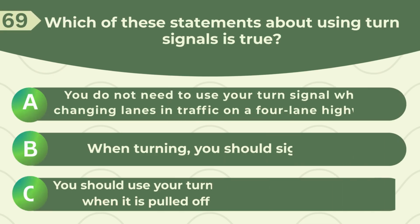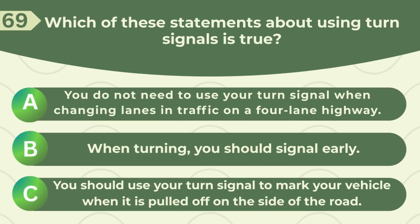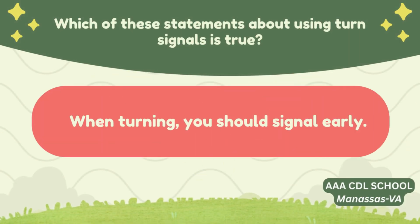Which of these statements about using turn signals is true? A. You do not need to use your turn signal when changing lanes in traffic on a 4-lane highway. B. When turning, you should signal early. C. You should use your turn signal to mark your vehicle when it is pulled off on the side of the road. Correct answer: when turning, you should signal early.